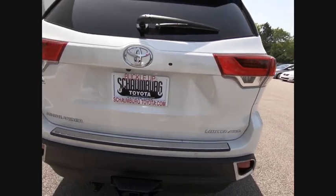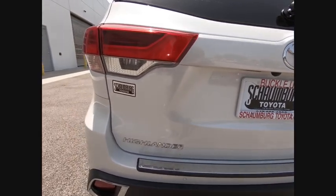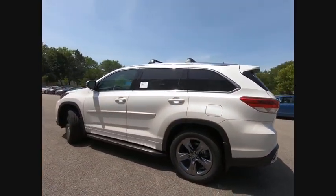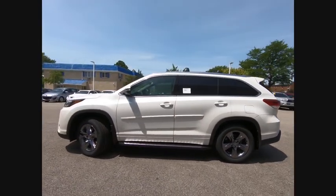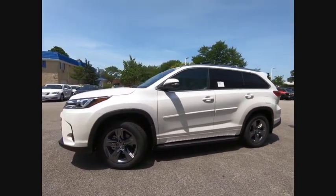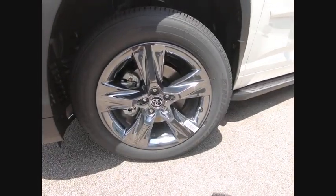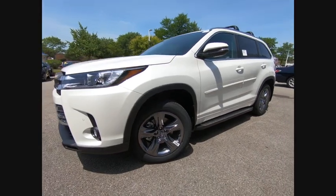This vehicle has less than 100 miles. Here are some of this vehicle's great options: stability control, traction control, autonomous braking, leather trim seats, voice-activated navigation system, power brakes, fog lights, compass, audio, internet radio, Pandora, heated steering wheel.